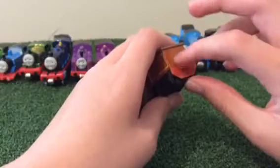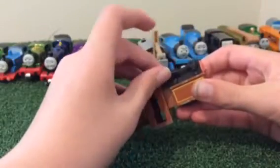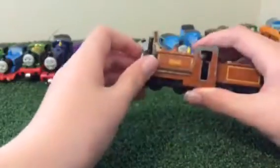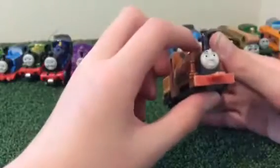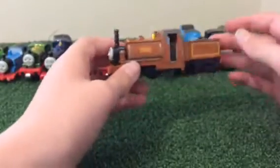The coupling back here has been completely snapped off. This side rod here is a bit loose, a bit faulty. Apart from that, yeah, pretty good. A lot of paint wear around the edges, as you usually get. But yeah, the face is pretty accurate, highly detailed.